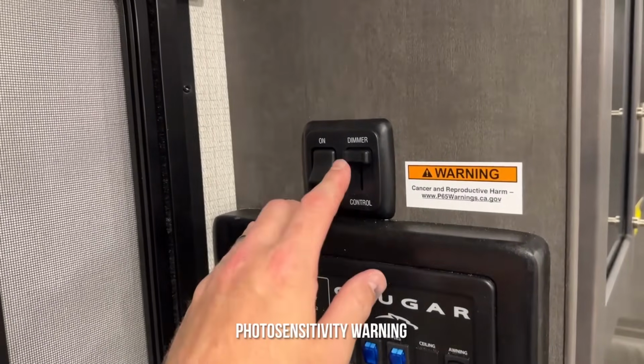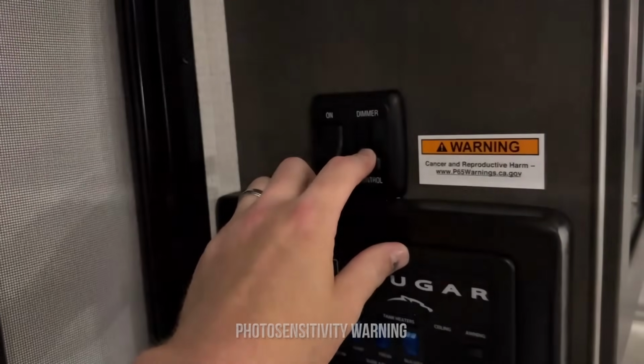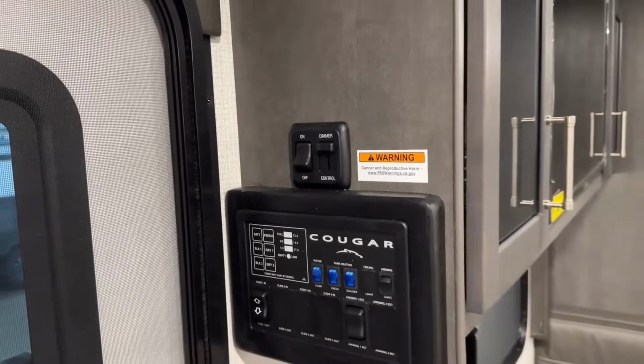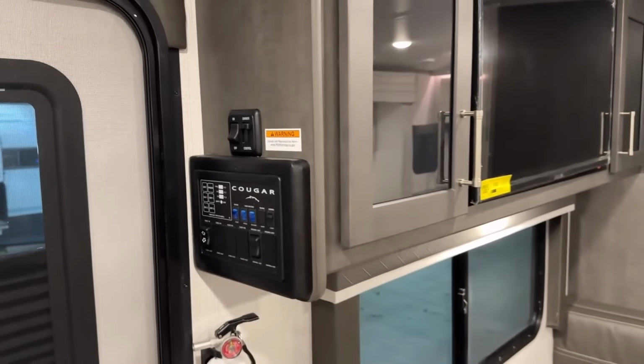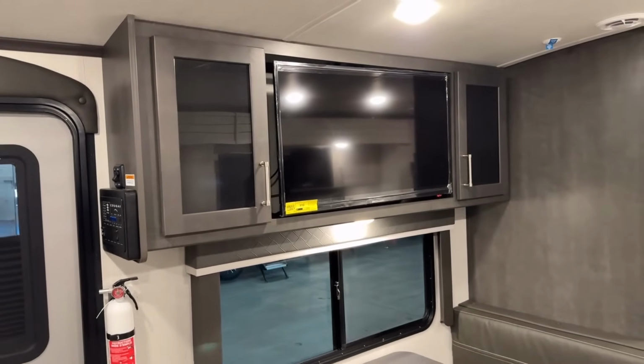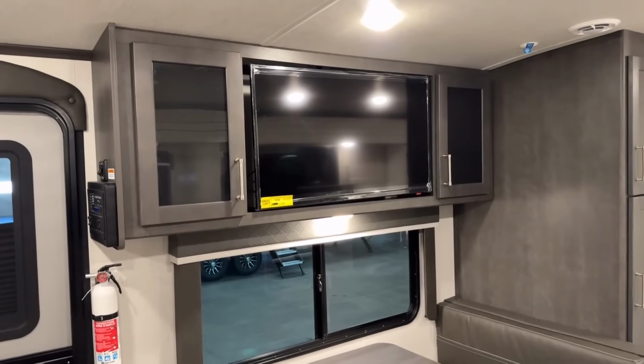Now, the camera's going to flicker a little bit because technology, but you also have dimmable lighting here, and you'll find that through their entire lineup, whether it's the travel trailers, the fifth wheels, just smart little detail features like that all over the place. We already kind of looked at that entertainment center right there.